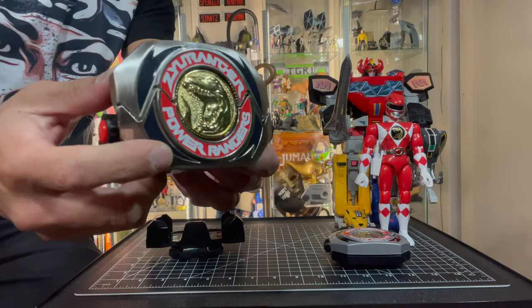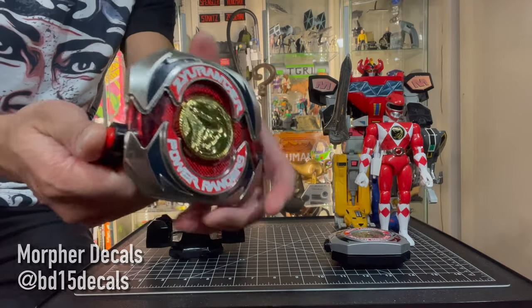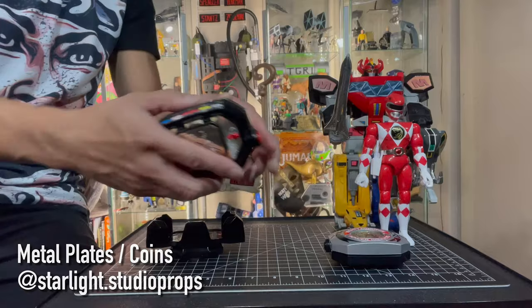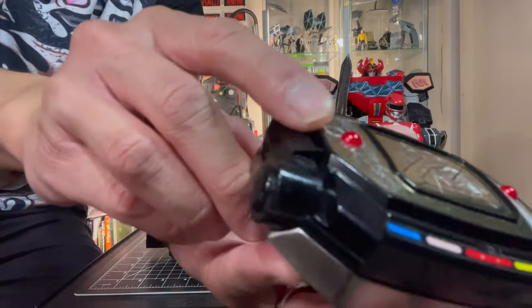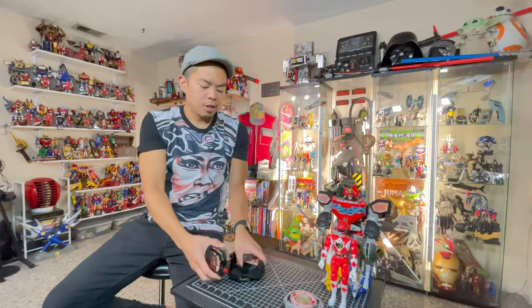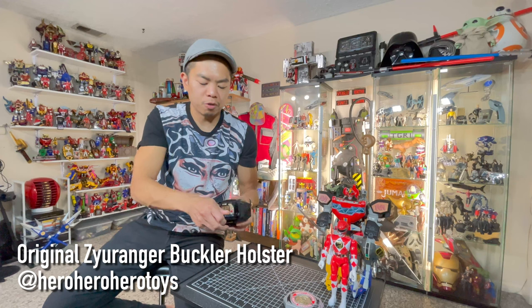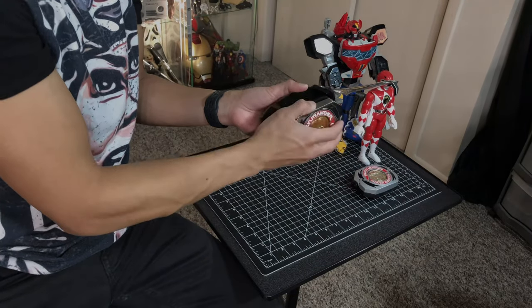These are, again, decals from BD15. But now the plates are metal, the coins metal. These are made by Starlight Studios. Same base on the back. I actually added some jewel that I got from an art store. Put that there. And then it's a buckler. Boom. This is my personal morpher. I call it the hybrid buckler.